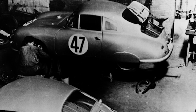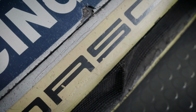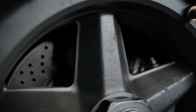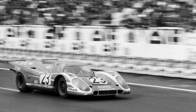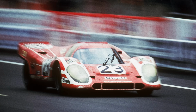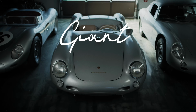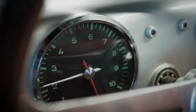In celebration of Porsche's 75th anniversary, Porsche Club of America looks back on one of the great stories of motorsport, how Porsche went from winning its class at its debut race at the 1951 24 Hours of Le Mans to winning Le Mans overall in 1970. This is how Porsche went from giant killer to giant.